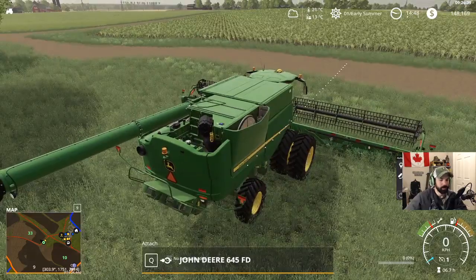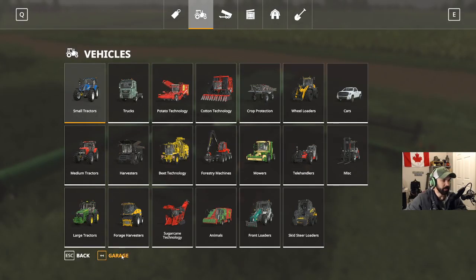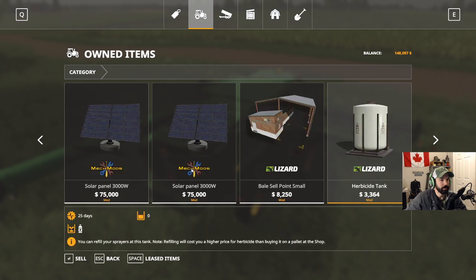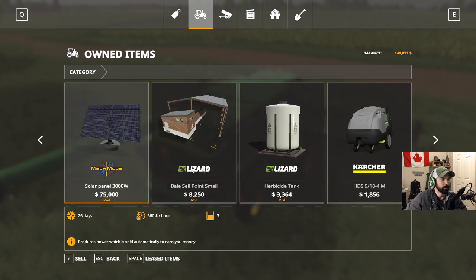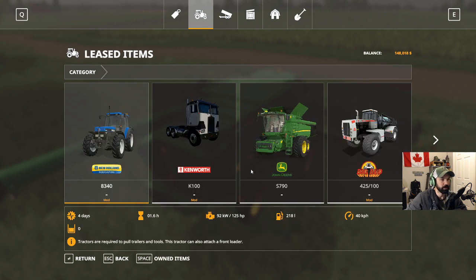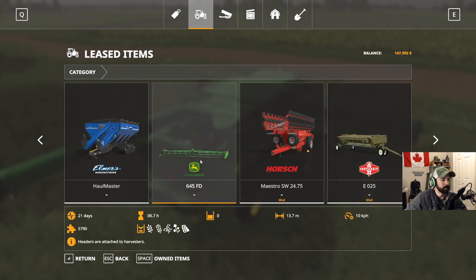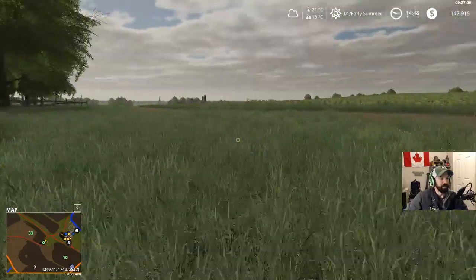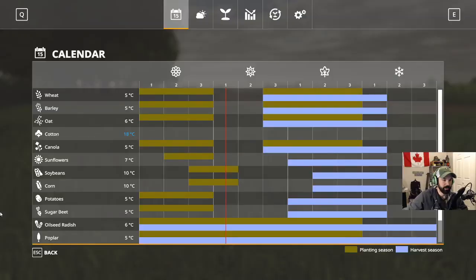Also, let's just, did I actually buy that head? Owned. Let's just double check. I did not. Okay, that works out then. So let's go ahead and return this item right here. Yes. And then we're going to get another head that I just picked up.